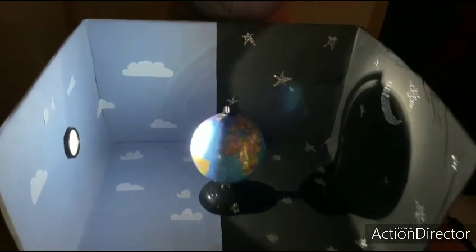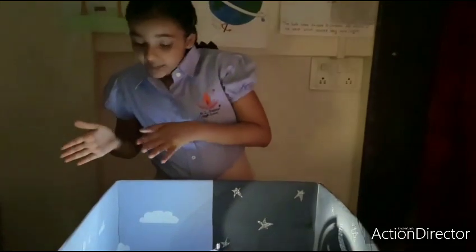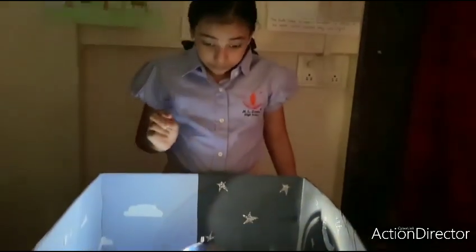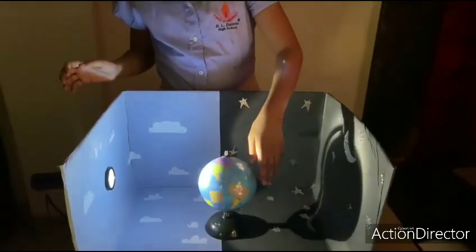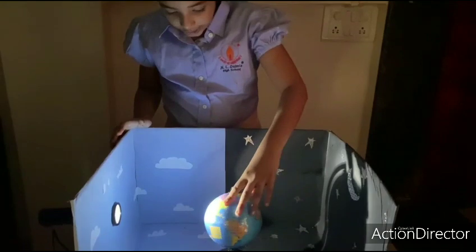Let us assume that this globe is our earth and this lamp is the sun. If we look closer, that half part of the earth which is facing the sun is the day, and the other part which is dark is the night. The earth rotates on its axis, and so day changes into night and night changes into day.